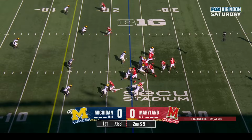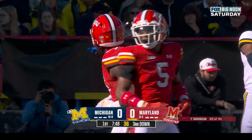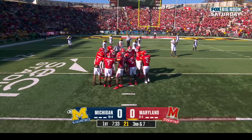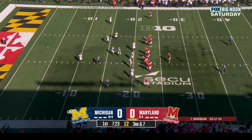And they'll run it with Hemby. And Hemby over the line of scrimmage. Michael Barrett stops him. Short game for Maryland. They call it 2. Well, we'll see if Michigan decides to bring some pressure, because so far on all the pass attempts, Tagovailoa has been able to just sit in the pocket and not a lot of pressure around him. Let's see if Jesse Minter, the defensive coordinator, decides to bring someone from that second level and disrupt the timing of the quarterback. Third down and 7 at the 21.